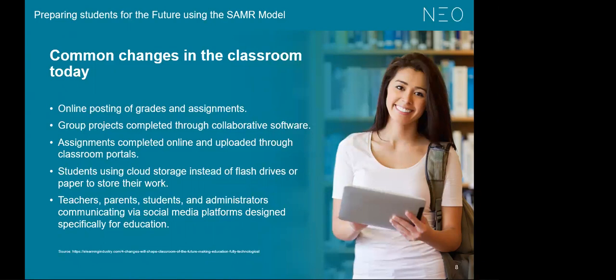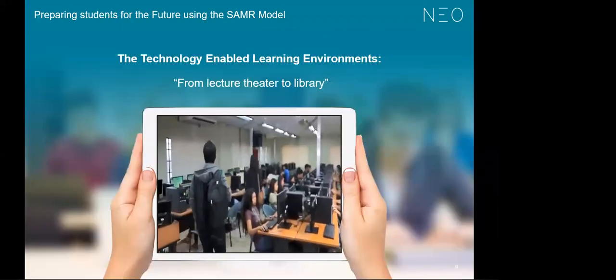Online posting of grades and assignments, group projects completed through collaborative software, assignments completed online and uploaded through classroom portals or learning management systems. Students are now using cloud storage instead of flash drives, thumb drives or paper to store their work, their assignments or even their notes. The way that teachers, parents, students, and all of the school administrators communicate is also changing. They are now communicating via social media and different platforms designed specifically for education.